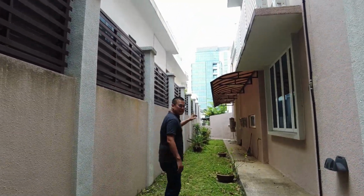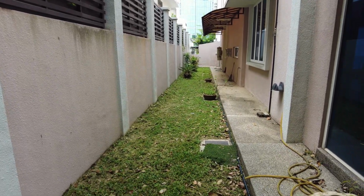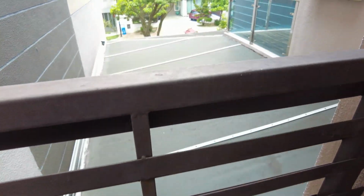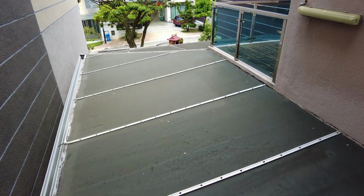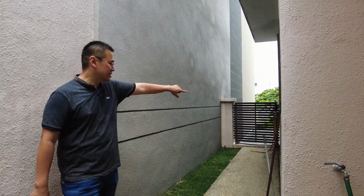Now, let's go to the other side. On that side, we will see why we cannot come up from that part of the garden. Now here, because there's the end, if you need to, you can of course do a staircase. I think one staircase from that side is perfectly okay already. You can still access out from your wet kitchen from this door here to this side of the garden.